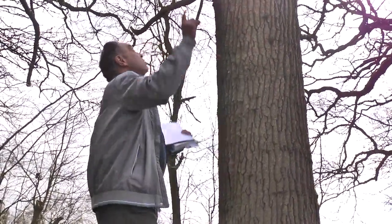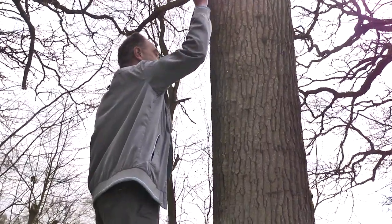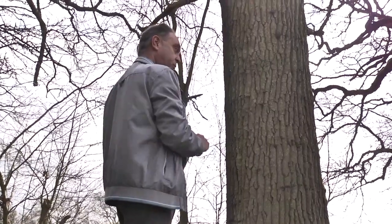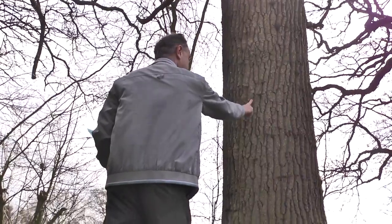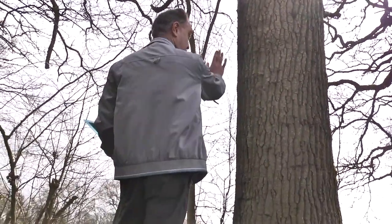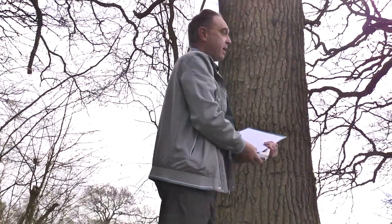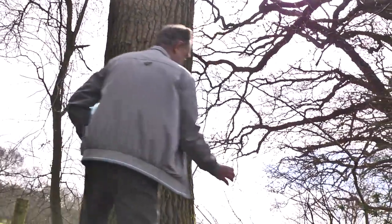And in addition to securing the aerial in the tree, the aerial needed to be fed with a signal which went up a cable, and that cable was called a feeder cable, and that went up this tree. And when you come round the other side, you'll see there's a scar up this tree, because the cable was made to be invisible, and I'll explain how they did that.